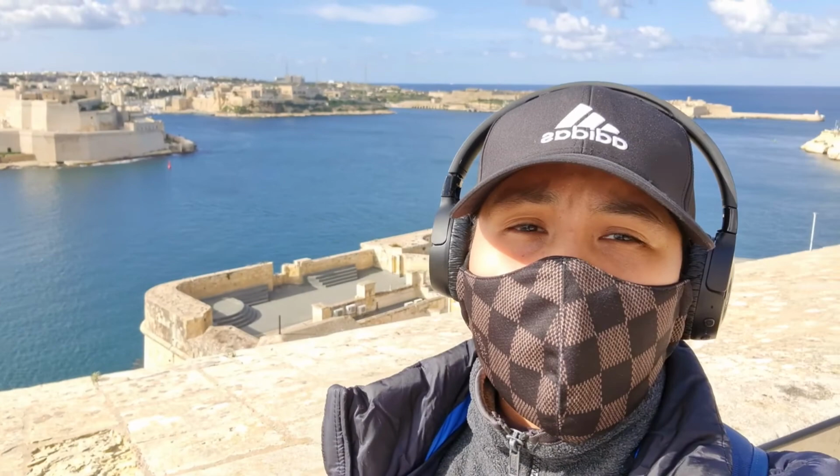So this is my background. You're going to see the three cities here. That would be Bormla, and there would be Isla, and also Birgu. So this is the Grand Harbor. And also, for you to enter this place and to see all the cannons, you're going to only pay 3 euros. It's not quite expensive, so it's really a nice view as well to see the Grand Harbor.